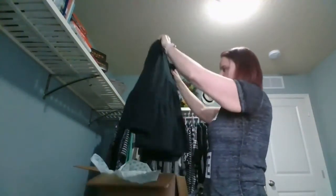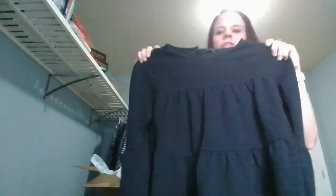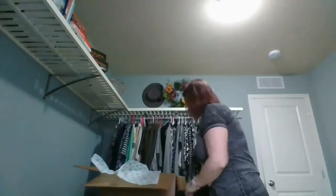The next piece is from J. Crew. Can't go wrong there, and this is super cute. Look at these ruffles. I really like this. It's a large. Okay, so I'm probably not going to wear this, but this is so cute. The material is really nice. It's stretchy.